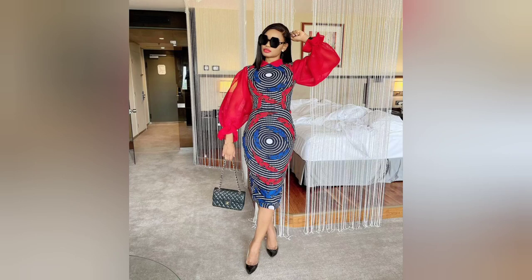Guys, this Ankara print is just beautiful. I love the design. It's just beautiful. And I love the organza they use at the sleeve. It's so unique. Even this particular two different Ankara prints, the combination is beautiful. The colors on the print are all beautiful.